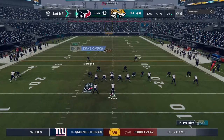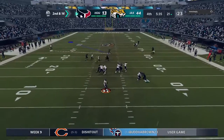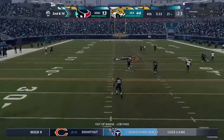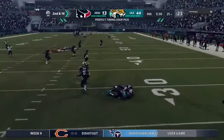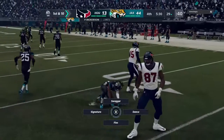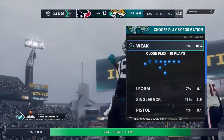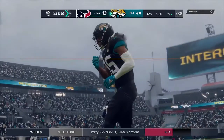Well, the first play of the drive lost 4. Now they'll look to move it forward here on 2nd and 14. He's letting this one go for Fuller. And now here is another interception. Picked off at the 30. And they will take over at the 29-yard line. The utter domination here just continues.